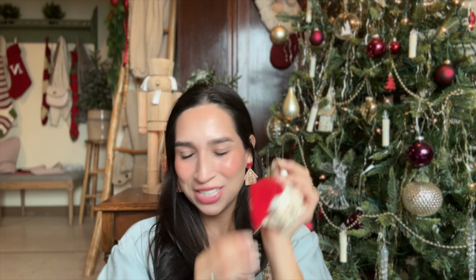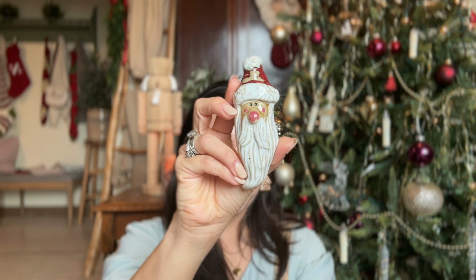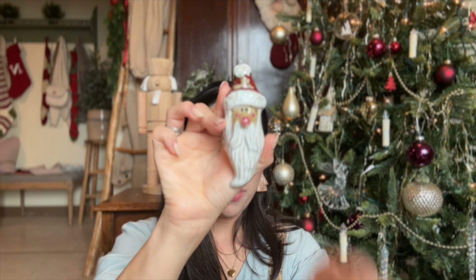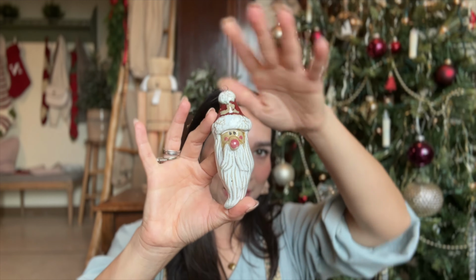So it's so cute. And then another Santa Claus that I found is this really pretty ceramic one. This is just the face of the Santa Claus, and it said in the back $3.99 and then $1, and then it was in the 50 cent bin. So I'm so happy that I found this one.